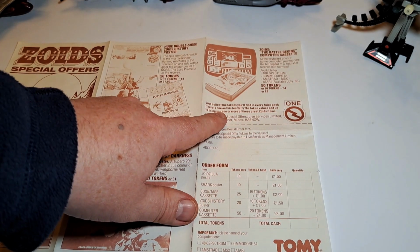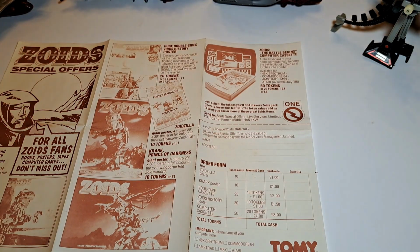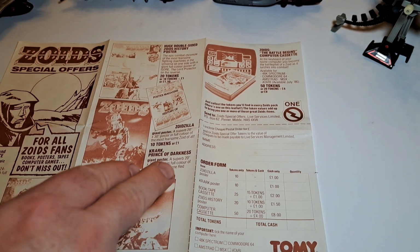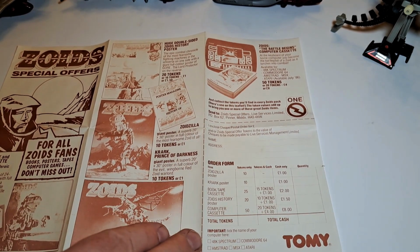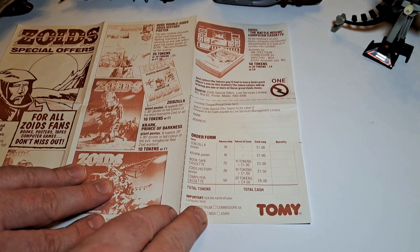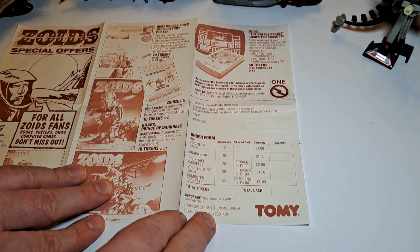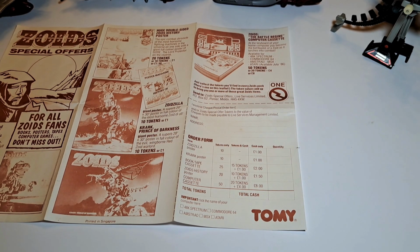So just collect the tokens you'll find in every Zoids pack. There's one on this leaflet, which presumably is that. The token values add up to bring you one or more of these great Zoids items, which you apparently get from Middlesex. So Zoidzilla poster, Krark poster, book tape cassette, Zoids history poster, computer cassette, and your computer system options are, one of the bits I really smiled at, 48K Spectrum, Commodore 64, Amstrad, MSX, Atari. Those are your options of computer gaming system for your computer cassette, which is epic. I love that.